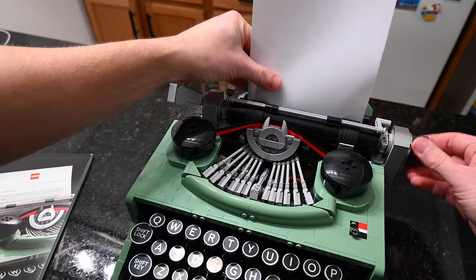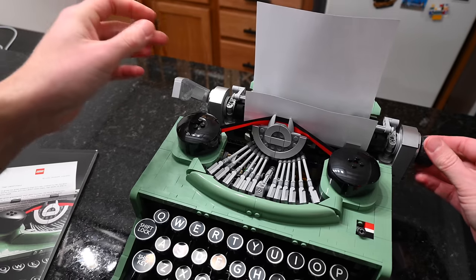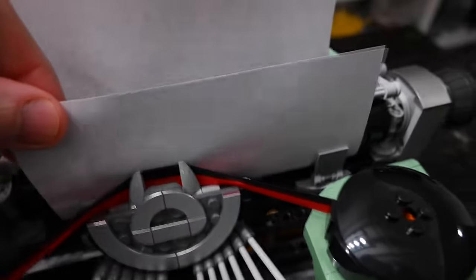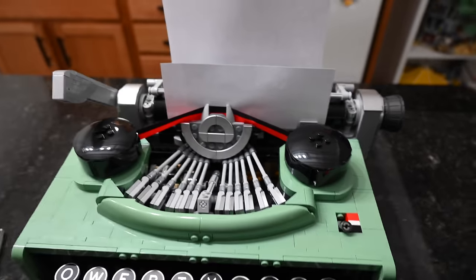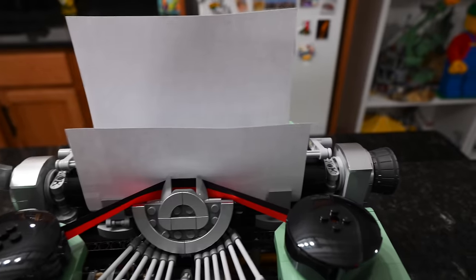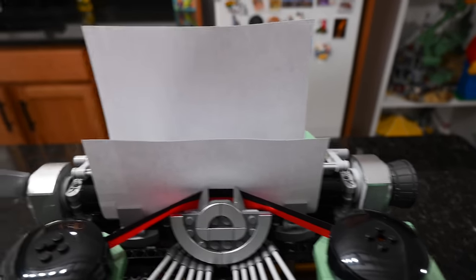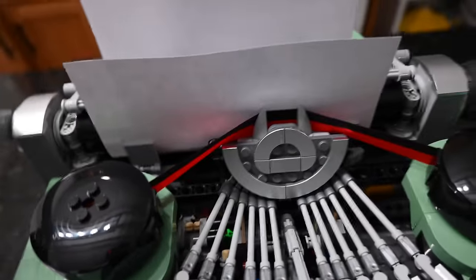Again, this is not designed for this. So, you know, if this does work, it'll be a miracle, and it actually did. Okay, cool. Got a little crinkled up there, but I think that's acceptable considering that this is a Lego product and not an actual typewriter. Let's try typing on it and see how that works. I mean, nothing's going to really change with this, I don't think. It is what it is at that point. In terms of mechanics, it's just the paper.